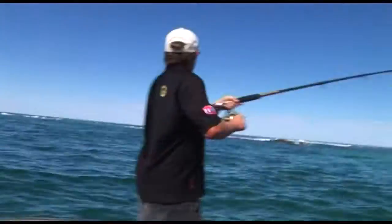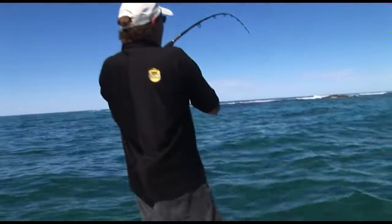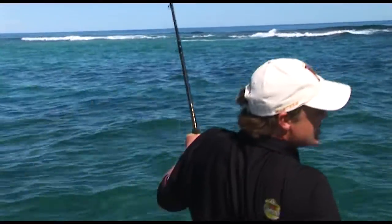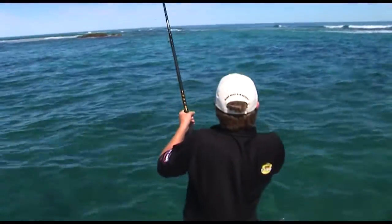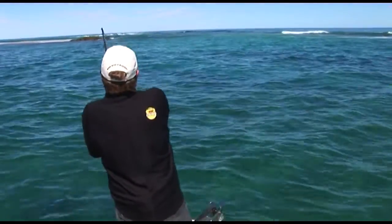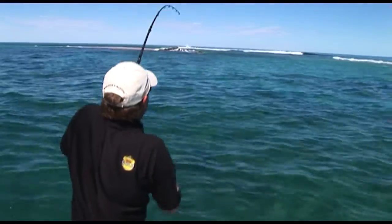Yep, on him. Big GT in the open this time. Oh, yeah. Oh, come on you, come on. I'll take a couple of pics for you as well, if you want. Good on you, mate. Because the Fishing WA magazine, this is the sort of action that you're getting there.